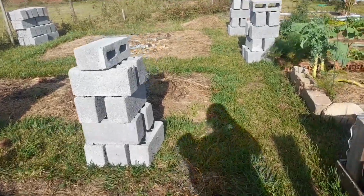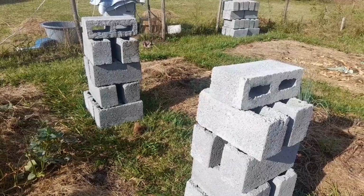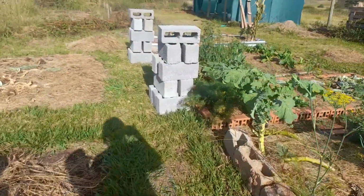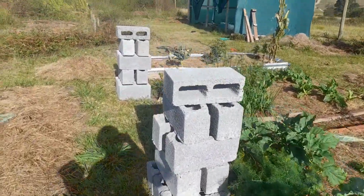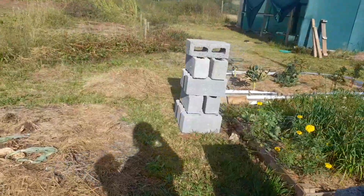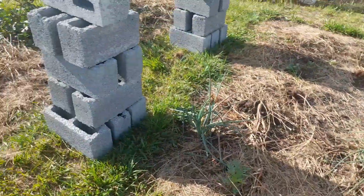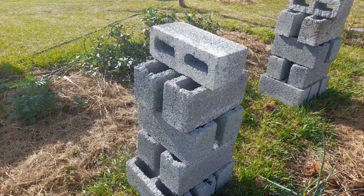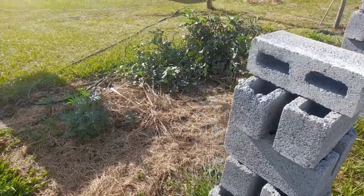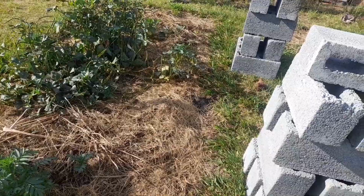So these are the blocks that I'm going to put around these beds. Have them there. So I just have to put them around these beds, and then once I am done, I will just have to add some soil and then transplant seedlings on the beds.